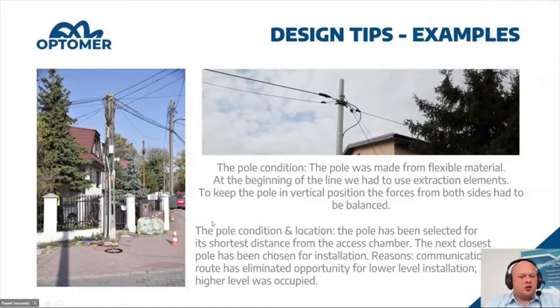Another picture, on the left side, shows the nearest pole to the access chamber. We selected this pole to start our network, but unfortunately it is totally overloaded, so we couldn't use it as the beginning of our network. You can see the cable here, starting our network from the next nearest pole and making splicing a little bit behind this pole. It also wasn't possible to use the lower part of this pole because it was a communication route, so this opportunity was eliminated for lower level installation.